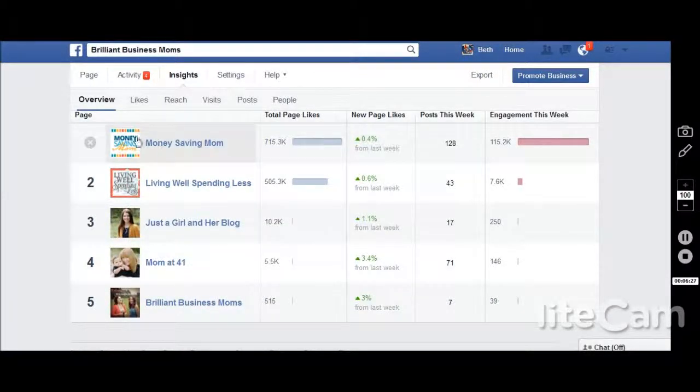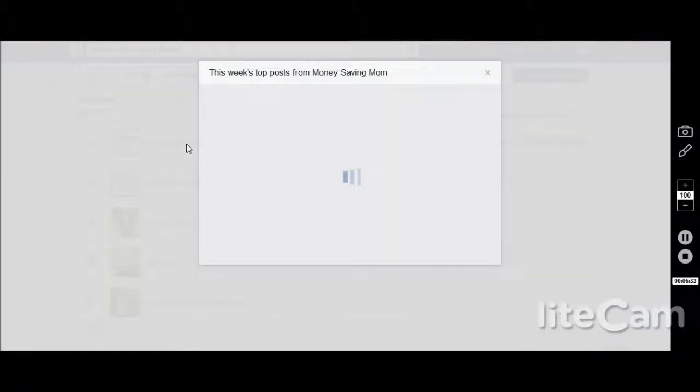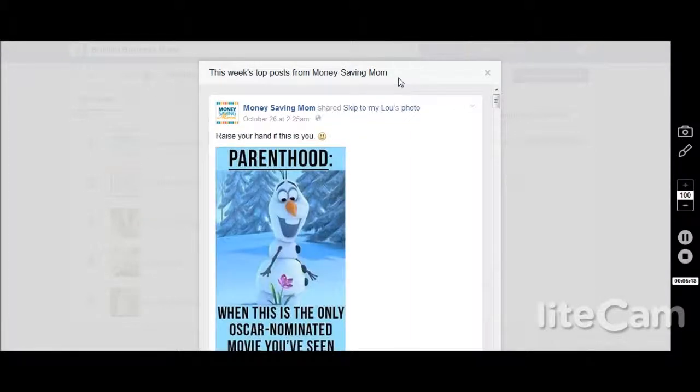Okay, but if you do have your pages to watch set up, for example, I can go in here and just click Money Saving Mom, and it will tell me the top posts from Money Saving Mom. So when you're looking at a post that you want to share from someone else's Facebook page, Facebook just made it so easy for you. You don't have to go over to their page, look at all their posts, kind of like tally up the stats on the shares and likes and comments. Go right here and it will show you the top posts.